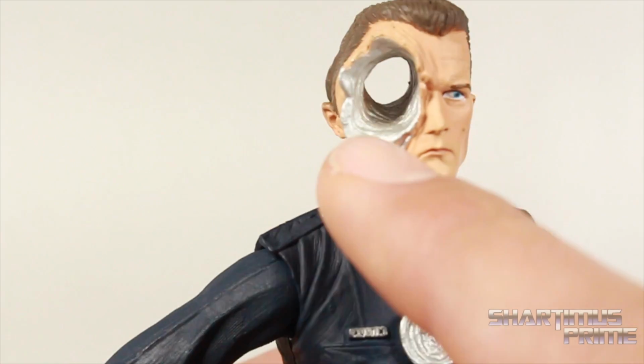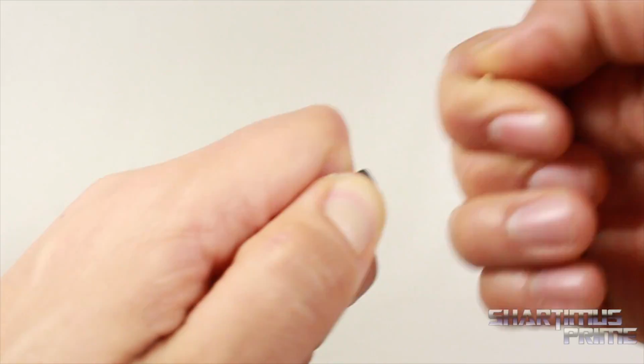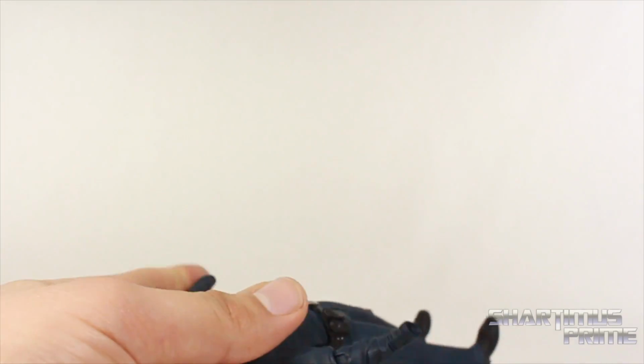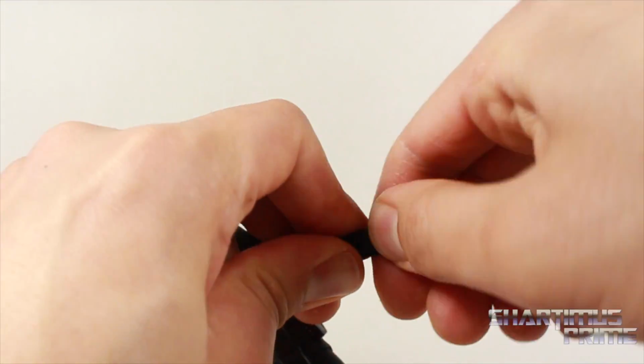Just looks great. Oh man, I love it. That is so sick. Now you also get the option to interchange the hands. So you can remove the hands over here, which is really neat. I'm just going to show you how it looks with the pistol holding hand. And that's only on the right side right there.